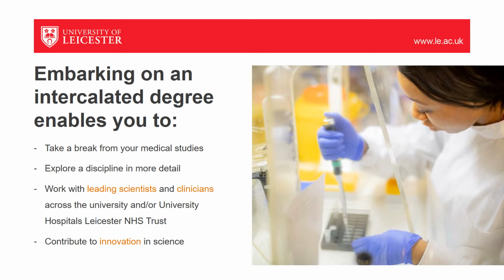Intercalation provides you with the opportunity to take some time to explore and study a discipline in much more detail that interests you. It allows you to be more inquisitive, ask and answer questions about something that really interests you. You will have the opportunity to work with leading scientists and clinicians across the university and the University Hospitals of Leicester NHS Trust. By working with these world-leading scientists and clinicians, you have the possibility to contribute to the innovation of medical science.